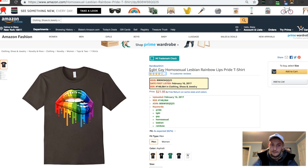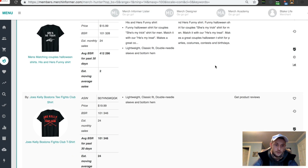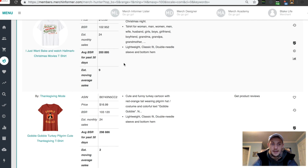But you could see that any kind of variations on this theme of this niche, LGBT, seems to be selling pretty well. The mermaid costume because it's Halloween, right? I'm surprised that I haven't seen more Halloween shirts here. Here we go. Fox costume, penguin tuxedo. Okay, you got the drift. And you just do this every day.